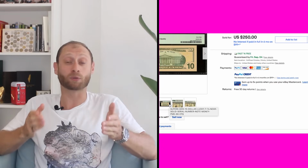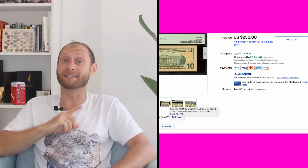The nice thing about solids is that they're really easy to spot when you're searching for them. Even almost solids, like this $10 bill, can also sell for a pretty good premium, so they're worth holding on to as well, especially the ones that are aesthetically pleasing like this one.